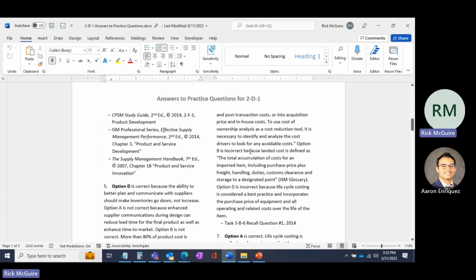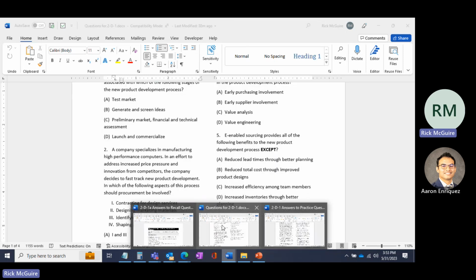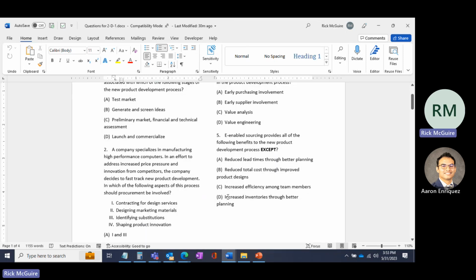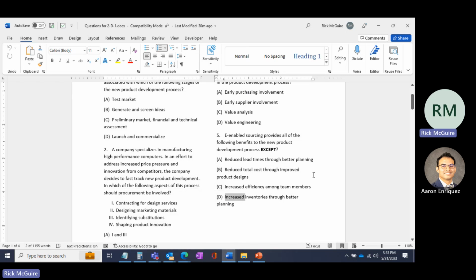And then 5 is Delta. The ability to better plan and communicate with suppliers should make inventories go down, not increase. You see them do that quite a bit. You got to really read these things carefully. It's just this word here. Increased inventories. No, not increased. They would decrease inventories.